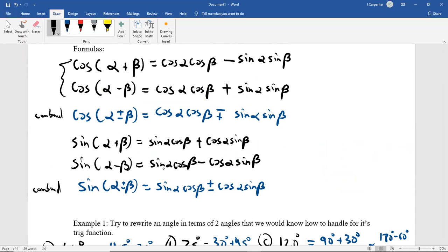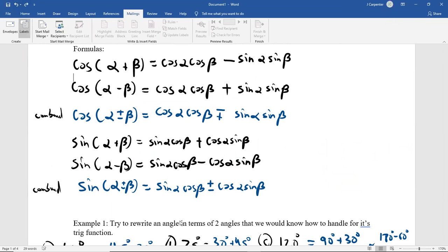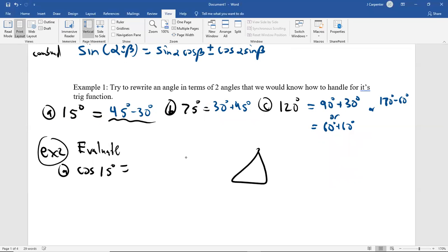And then you'll just have a bunch of cosines of 45s, sines of 45s, cosines of 30s, and sines of 30s, all of which you can fall back to those two triangles with the 1, 1, square root of 2 and the 1, 2, square root of 3, with the 45, 45 and the 30, 60. And then it's just like doing 4 problems from the previous section.